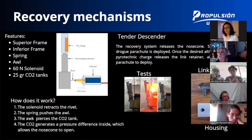We had to determine the load that this system was going to have to withstand. We used Newton's second law and got a result of 1,016 Newtons. The tender descender also has a critical part, the link retainer, which is going to be subjected to double shear stress. So we made calculations to determine the possible shear stress we would have in flight. Once we got that result, we decided to use 316 bolts, which are going to hold all the loads I already mentioned. Can we pass to the next slide, please?